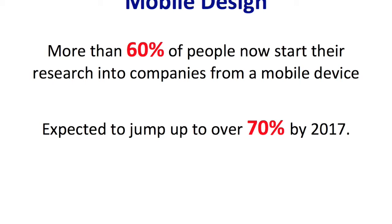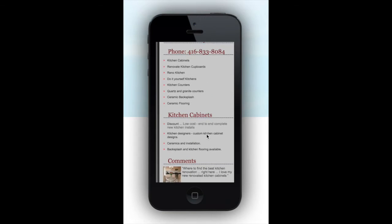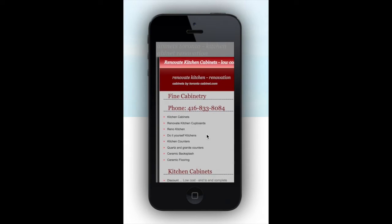People ultimately are looking for the site that will give them the information right away when they want it, which is mostly on their mobile device. So you want to be able to deliver the content on the mobile device. I'm just going to walk you through a couple of different examples here on what's working and what's not in the mobile industry. The website right here is a great example of what's not working right now.